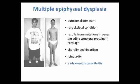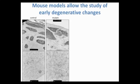This disease results from mutations in the structural proteins in cartilage. So basically you just have a point mutation in one of the proteins that builds the cartilage, and this leads to all these complications. When we look at the joints from the mice with a mutation leading to MED, what we start seeing is disorganization in the matrix. This is a transmission electron microscopy image of a joint surface in quite a young mouse actually.